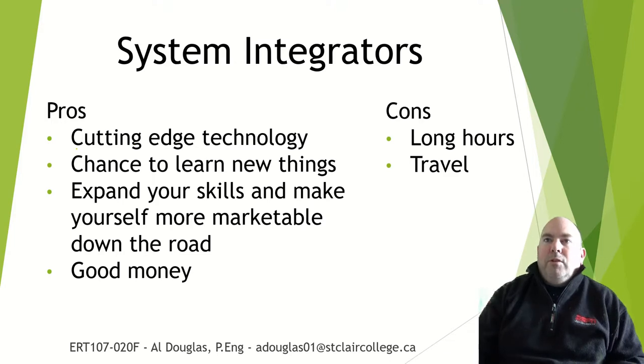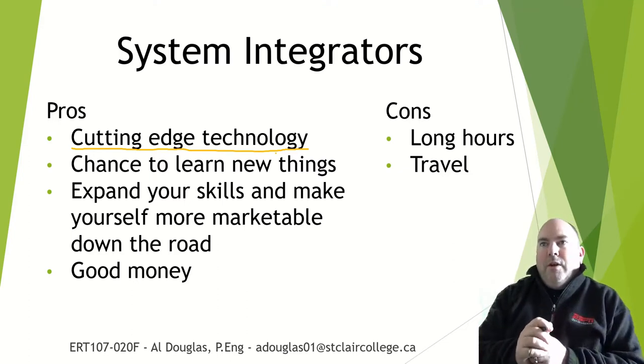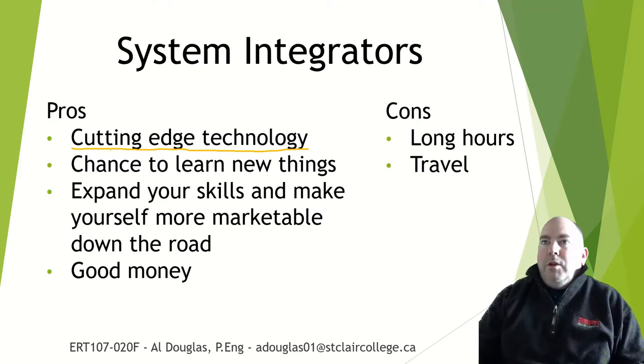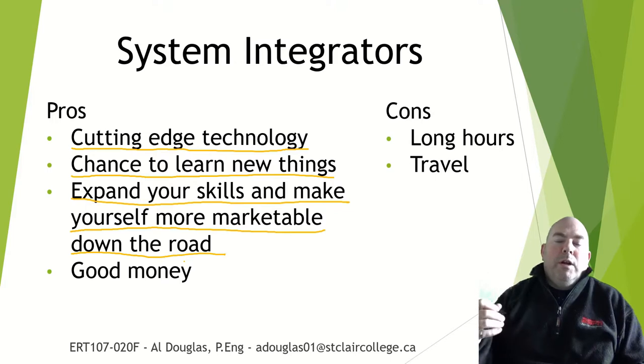One thing you'll find with system integrators, you're always doing cutting edge technology. They are always likely going to be doing kind of state-of-the-art machines and using whatever is the most up-to-date technology that is out there, because that is probably what their customers are going to be dealing with. So you're going to be using new things, and you're always going to get a chance to learn new things. So you're always advancing your knowledge, and a lot of what you want to do early on in your career is try to advance your knowledge and expand your skills as much as possible, because the more you expand your skills, the more marketable you make yourself down the road, the more transferable you make to switch jobs or improve your career, things like that.